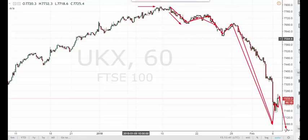My prediction, one of the predictions for this year, was that we're going to see peaks in equity markets. I would say that peak is in now, looks fairly clear. So the next step is to position short for the big move that's going to come in after this decline.